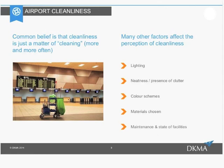Also, you need to make sure that you manage the presence of clutter in your airport. What we see from our work with airports around the world is that quite often a clean airport is an airport that is neat and tidy. So making sure that you don't have any clutter or litter in your airport is very important if you want to be able to maximize customer satisfaction levels.